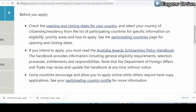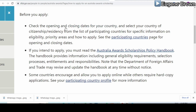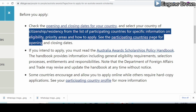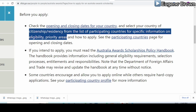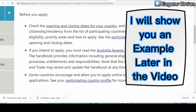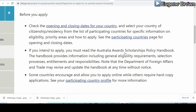Right on this page, we have a quick breakdown on how to apply. The first thing you want to do is to check the opening and closing dates for your country, which we have already done. You are going to select your country of citizenship or residency from the list of participating countries, and there you are going to get specific information on the eligibility, the priority areas, and how to apply. Another step is to make sure you read the Australian Award Scholarship Policy Handbook. So there's a link right here for you to access the handbook.